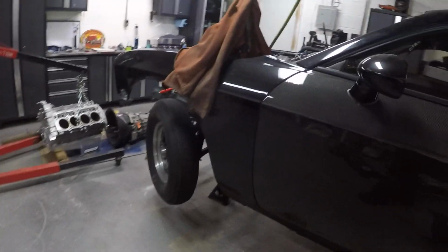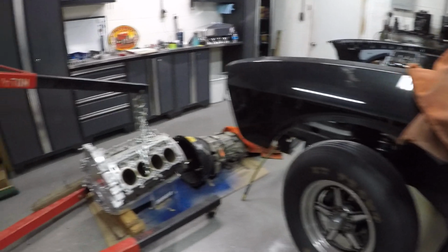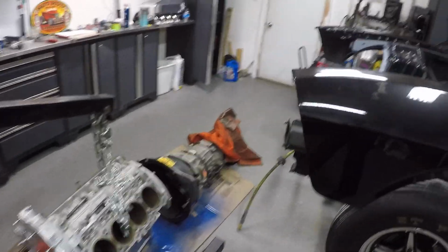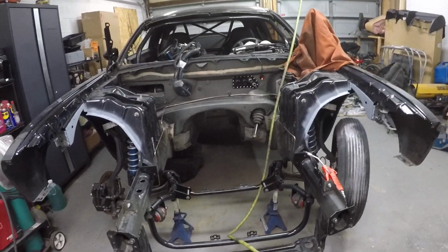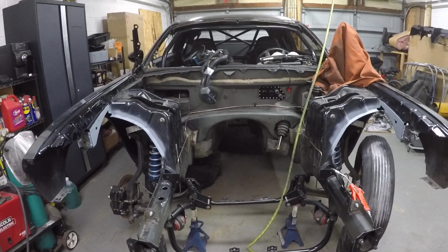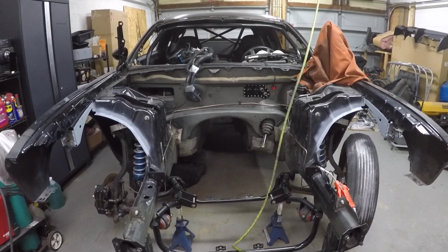But really the excitement going on for this last little bit has been up here in the front. I went ahead and got a bunch of the wiring squared away, so it's pretty much all ready to go. Most of it's wrapped up and done.